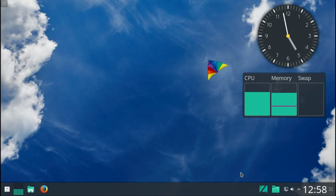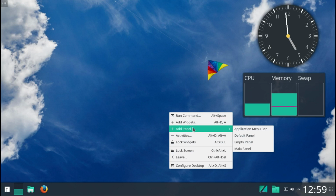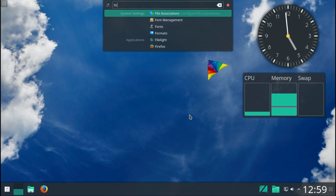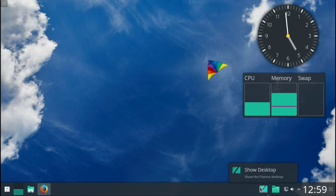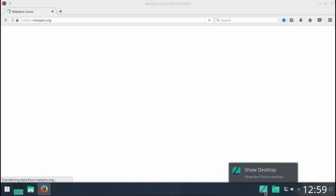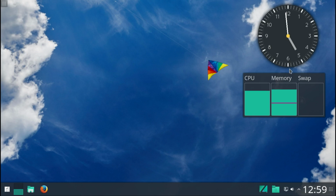Dolphin is a very easy to understand system. Show the desktop if you have like icons open. Let's open something quickly. Firefox. And voila. As expected. As it should be.